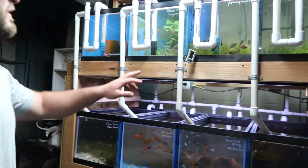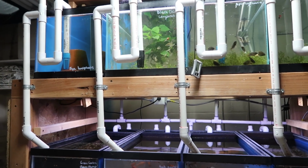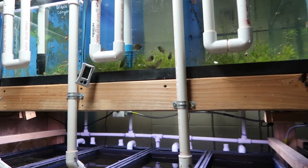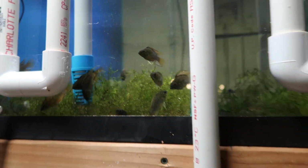Well, give me the highlights. Our plated tank room. My favorite thing out here is probably the black chin livebearers. Those are sweet. Those are definitely probably my favorite. Everything else is kind of just... I like these guys though. What are they? The histogramma? I really don't remember. I'd have to ask Charlie what they are. But they're just showing up too dark right now.